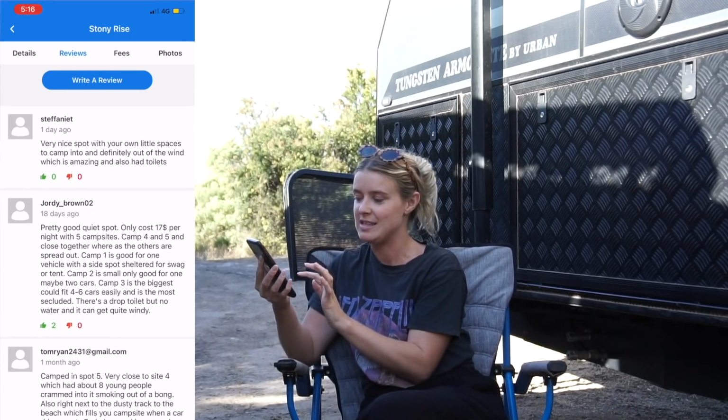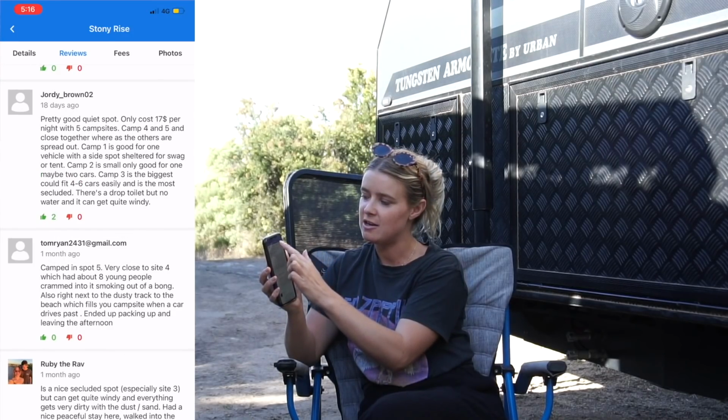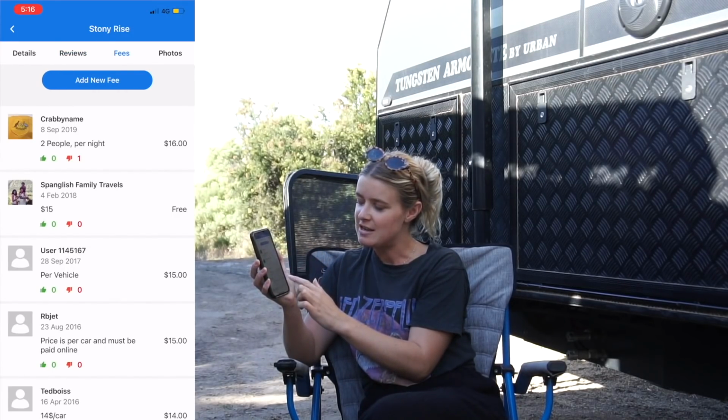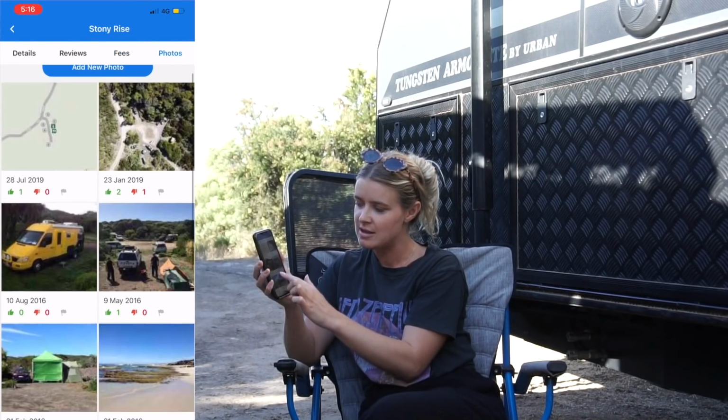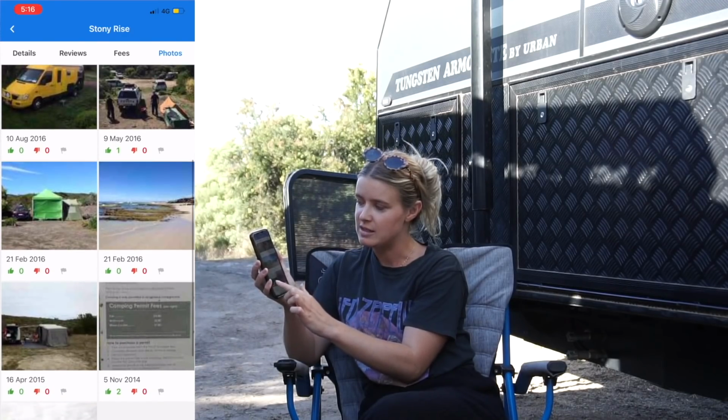So you can have a look at the reviews and you can see what people have actually said who have stayed here. So everyone's saying it's a pretty nice spot. So you'd think that this would be a decent place to stay. You go across, you can see fees, so it's $15 a night. And then across to photos. And you can look through people's photos and decide whether this is actually somewhere you want to stay.